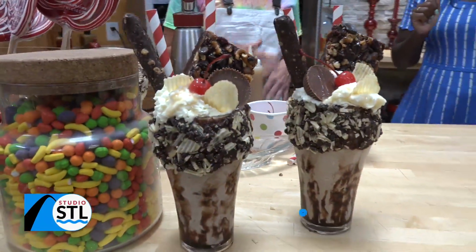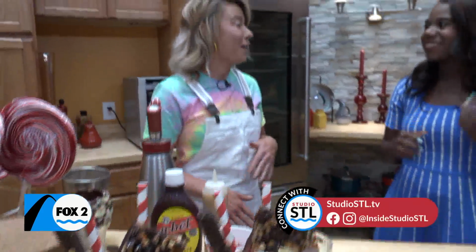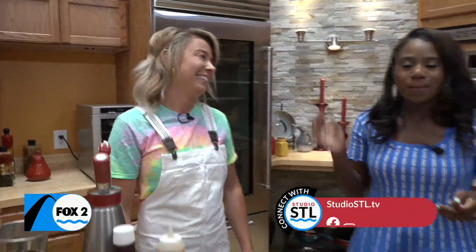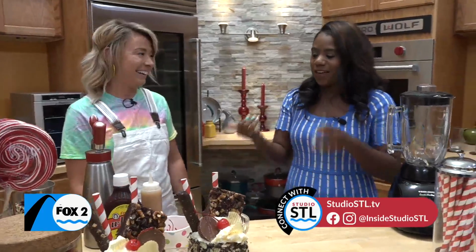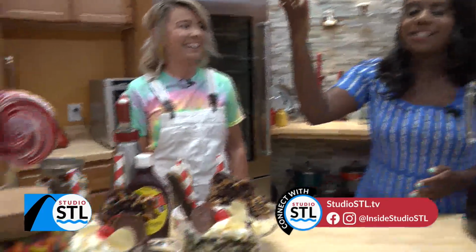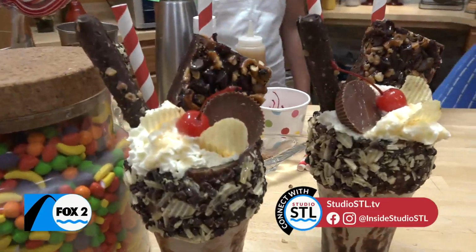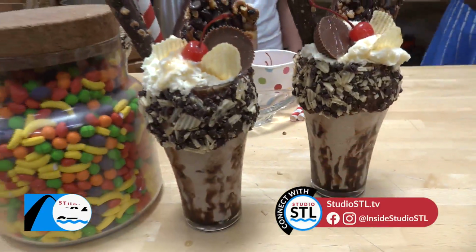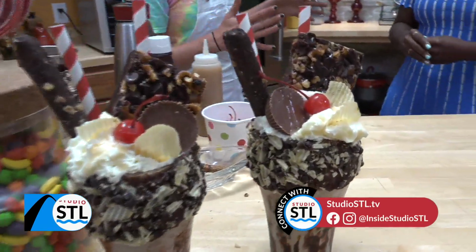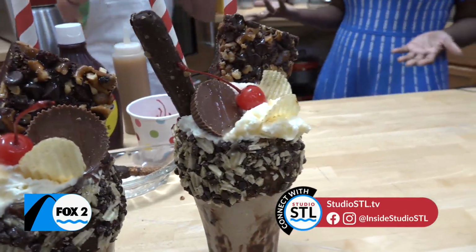So at the Soda Fountain, we are best known for our freak shakes, which is basically just an over-the-top milkshake with a whole bunch of crazy things on top. And they're so good. I'm making my way through all of the freak shakes. I've had the birthday cake freak shake. I've had the cotton candy freak shake. And today is the day to try the everything but chocolate freak shake. Amber, what's inside of this one? So a whole bunch of things. You want to make one with me? Absolutely. Okay, let's do it.